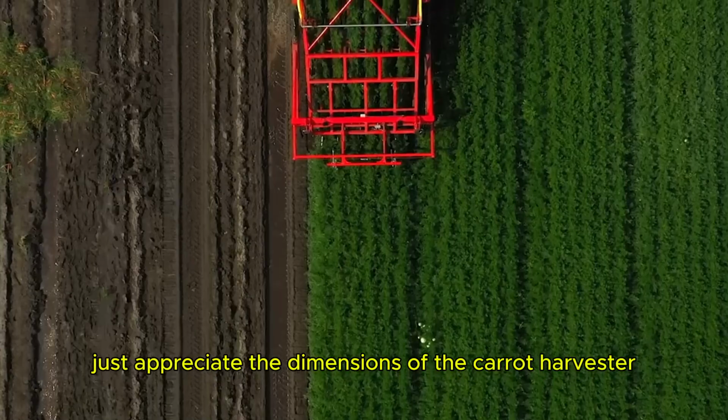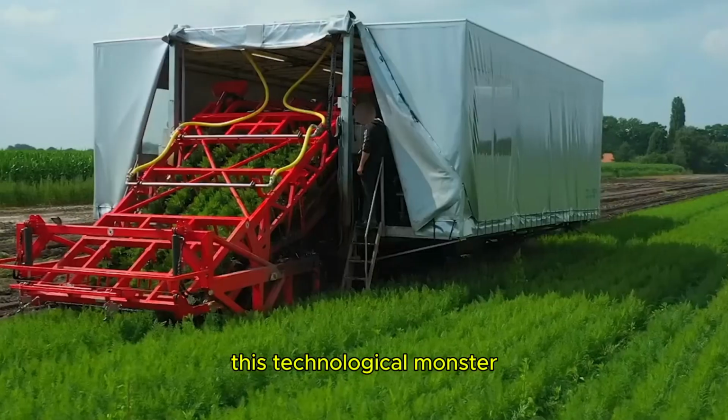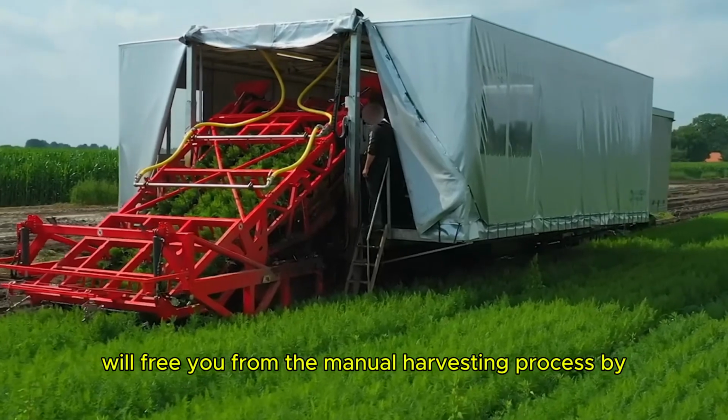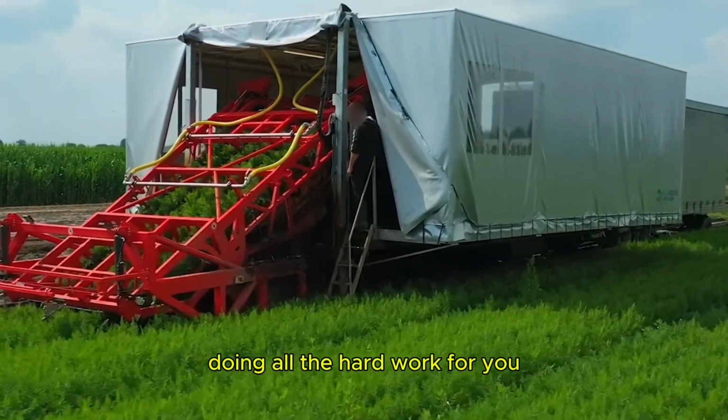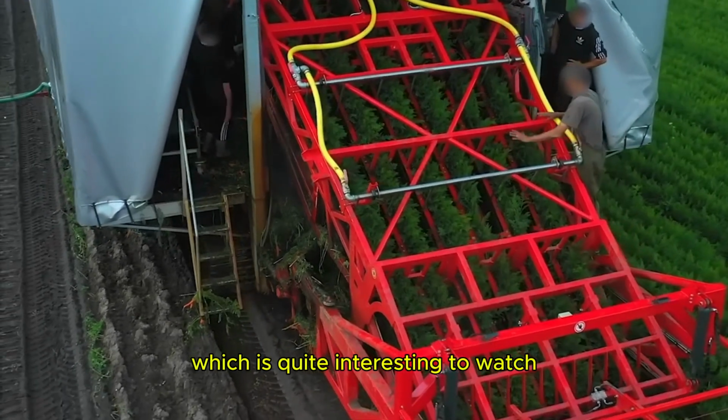Friends, just appreciate the dimensions of the carrot harvester from Verbruggen Mech. This technological monster will free you from the manual harvesting process by doing all the hard work for you. It's a top-class harvester with an elevator, which is quite interesting to watch.